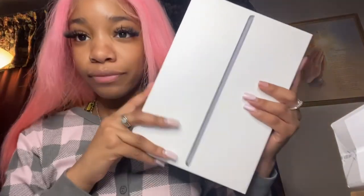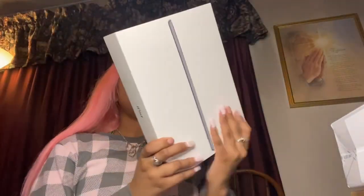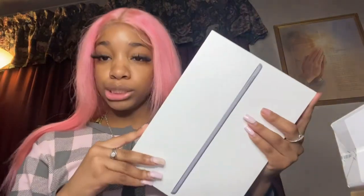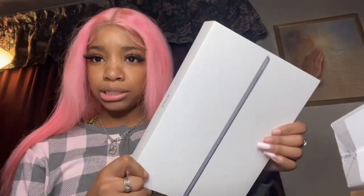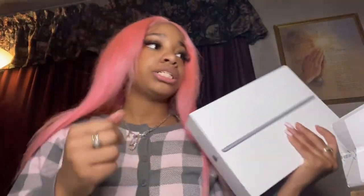Okay, so the first thing I got is an iPad. It is the 9th generation iPad. It's not the newest one, but it is a pretty still modern iPad. It has the Touch ID and everything. And I really like it. I've been wanting an iPad for a very long time. So I finally got one.